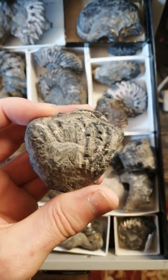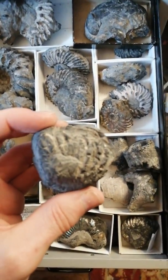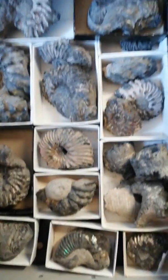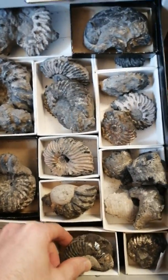These are really rare. I don't know anybody that's got a whole one of these. There's probably some in museums. As you can see there, it's got a label on it. It's very important to label your specimens, so you've got the scientific information and where you found it.